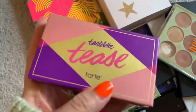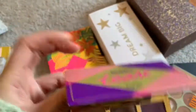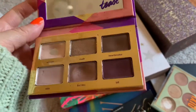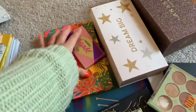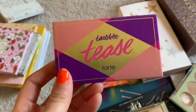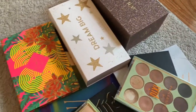The next one is the first palette I've ever purchased when I was 17, and as you can see, I used it. I used that skin color shade a lot, and there's me. And yeah, I do that a lot. So yeah, I have really fond memories of this. You can see I wrote the date on there, but yeah.